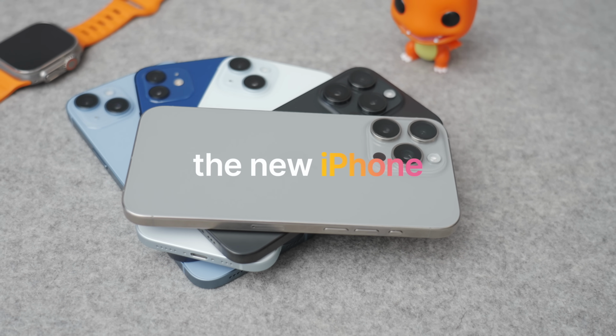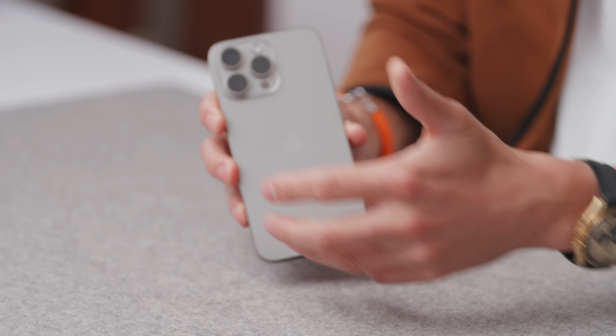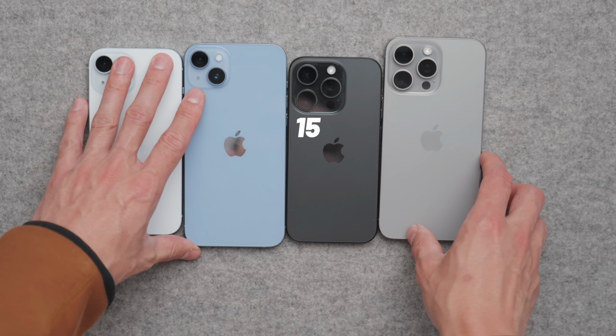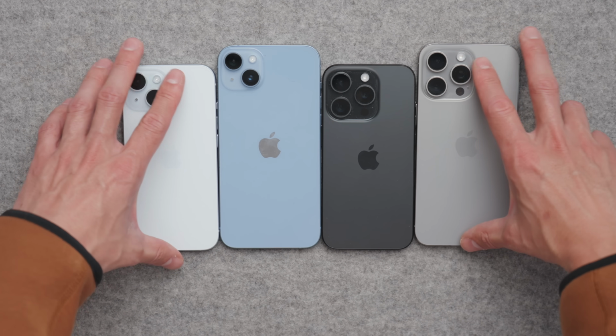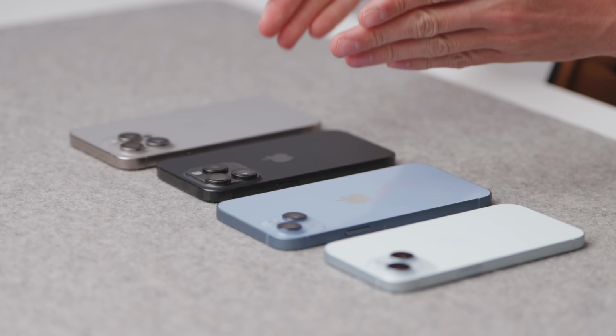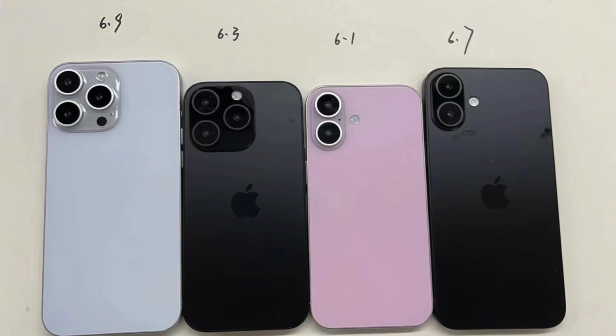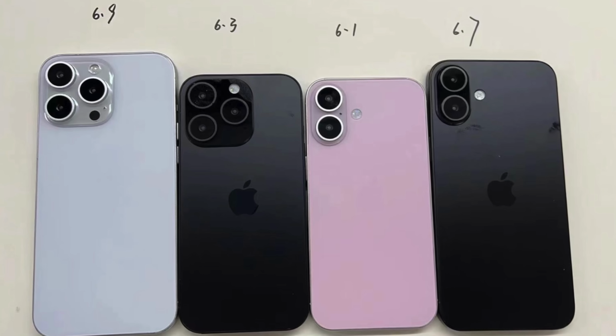that's coming this September. So the big thing that I want to chat about first is the design. Very similar in terms of the overall, I guess, form factor. Currently on the 15 line, we have the iPhone 15, 15 Plus, 15 Pro, and 15 Pro Max. In terms of the sizing for the current lineup, we have 6.1 to 6.7, and the same for the Pro model, 6.1 to 6.7.